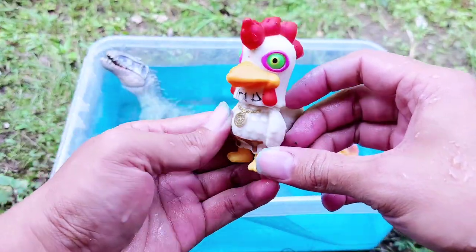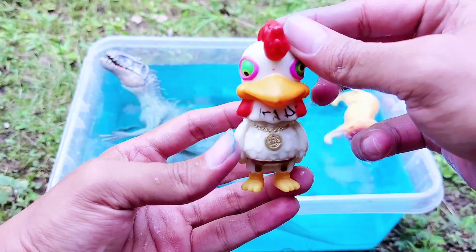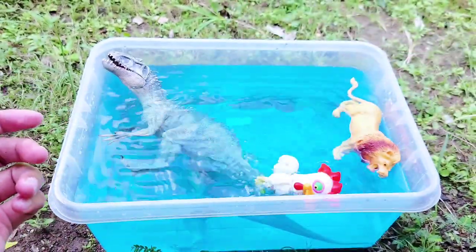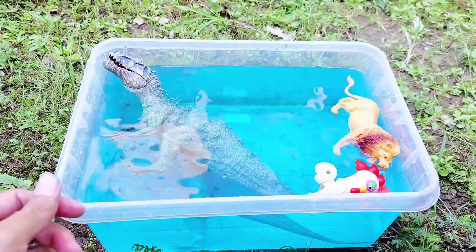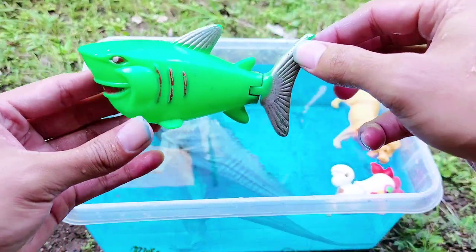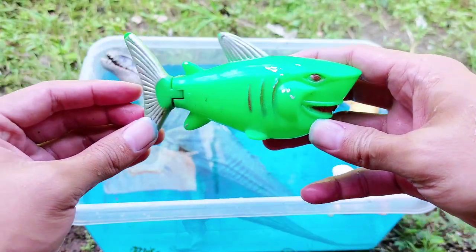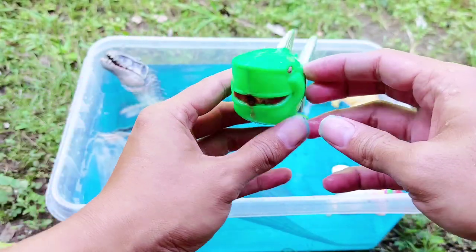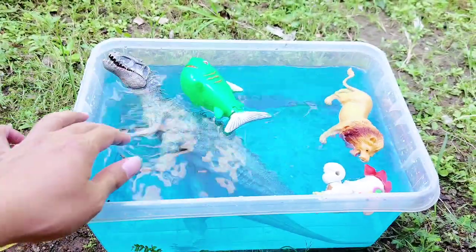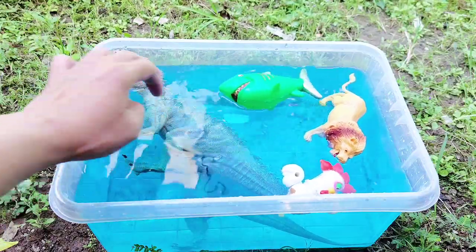And there is a cute chicken. Look, there is a cute chicken, friends. It has hair. Oh, this is so cool and awesome chicken. Oh, green shark. Look, there is a small green shark. All right, friends, there are so many toys here. All right, friends, there is lion, chicken, shark, Indominus Rex.